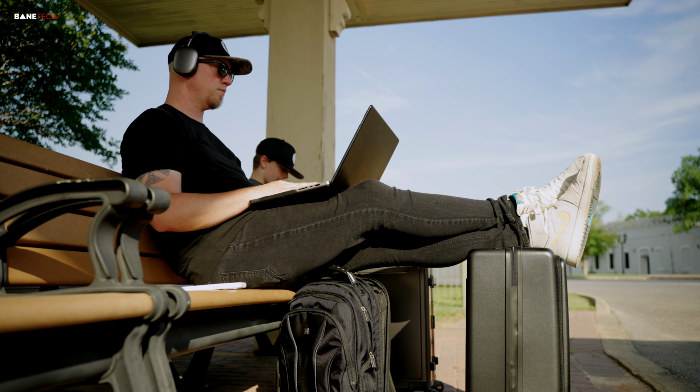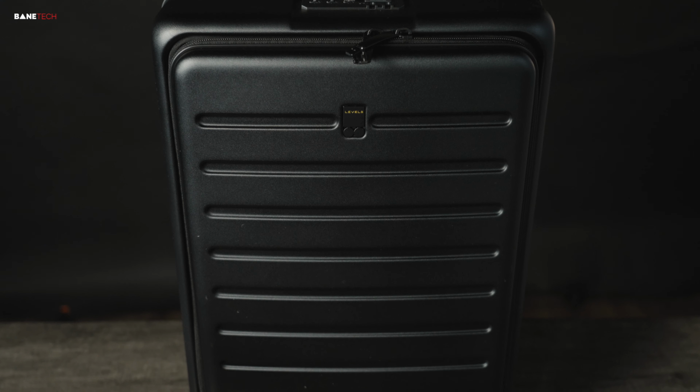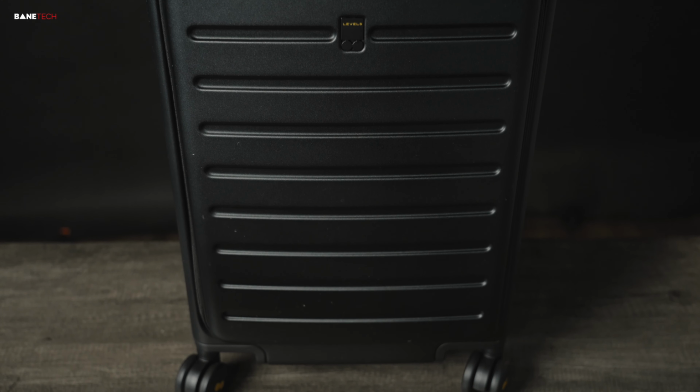Once you're through security though, maybe you got a long layover or you're waiting for your ride. You want to be able to access your laptop or iPad. It's, again, just easy to do that. Pop it on open and you're good to go. Prop your feet up. Good times. The Roadrunner is made of a durable hard shell, not like aluminum like the Gibraltar, but you still got a lot of protection with that.